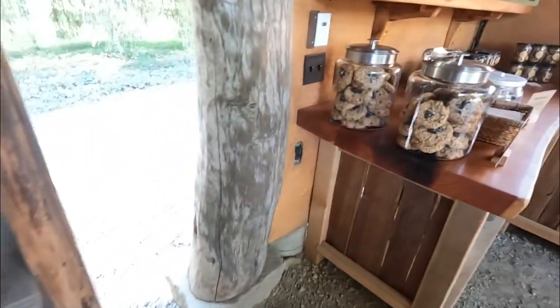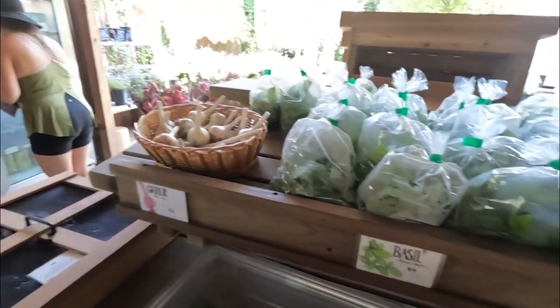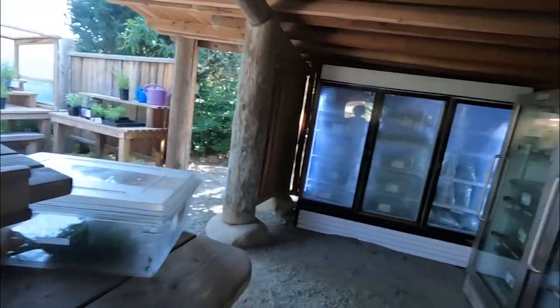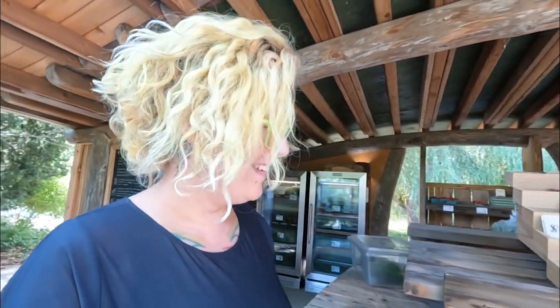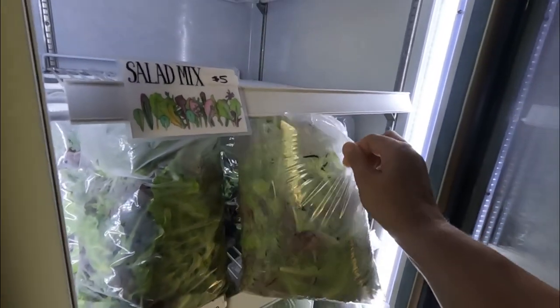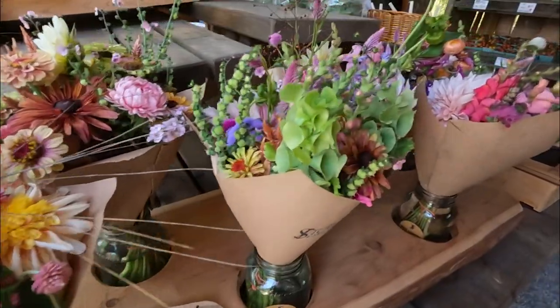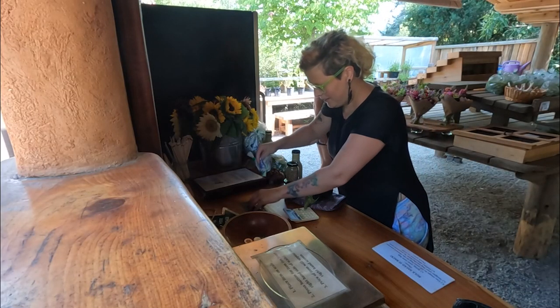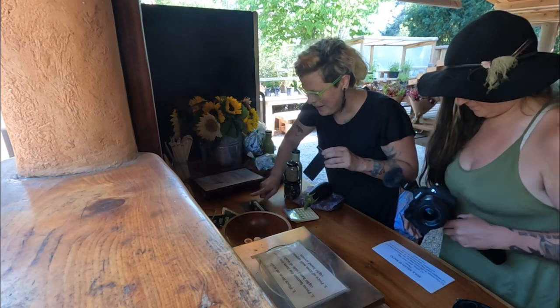These are amazing. Cookies, basil. I'm gonna get tahini herb. So many things. This is definitely one of my favorite farm stands. Woo, $5. I think I'm gonna keep it good in the van. Oh, we'll come back another day and get a bouquet. Okay. Put my money in the slot.